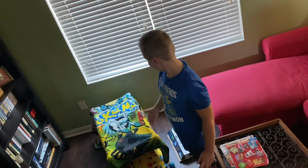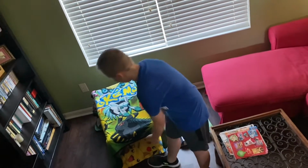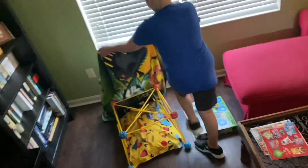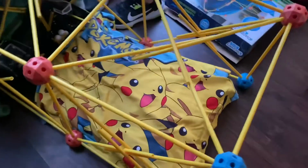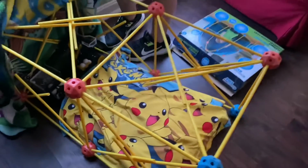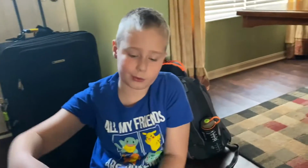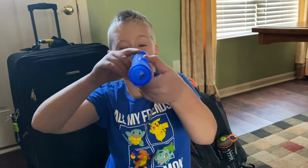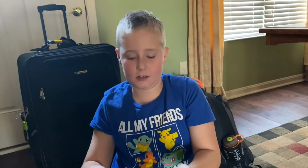So I made this little cat tent for him, and I covered it with a blanket, and I put a pillow inside for him to rest on, and then I put one of those marble tracks that I built. And then we actually have a squeaky dog toy. It's hollow on the inside, so I put some cat treats in there so that way he can try and get them out.